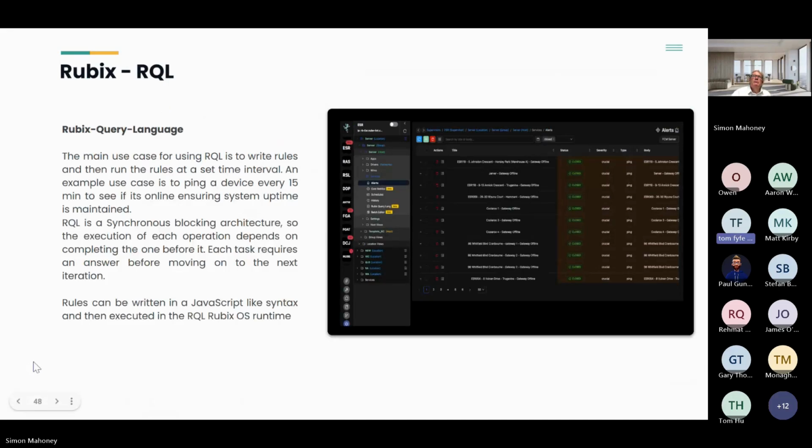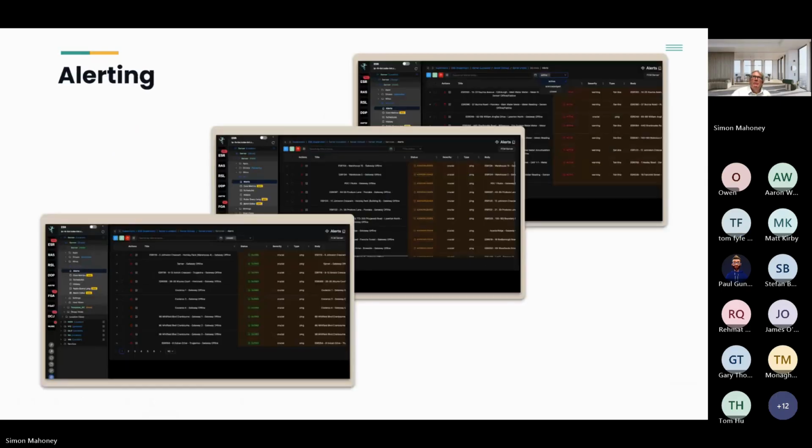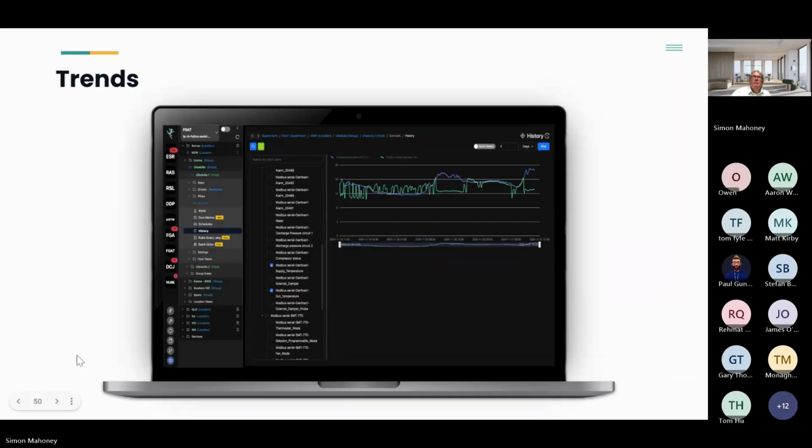RQL, or Rubix Query Language, is really there to write rules and then run those rules in real time. As I said, it's a key function of the alerting to be able to offer that through the whole program. So that's basically the alerting console that we use for the whole Rubix programming. Through RQL, it also allows you to do trending across a whole portfolio. So basically being able to see the whole portfolio on the left, you can run that trending analysis internally in the engineering tool to allow you to see multiple different trends for different items within the site.